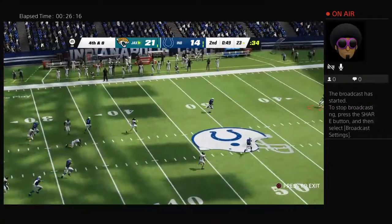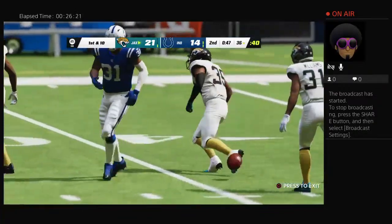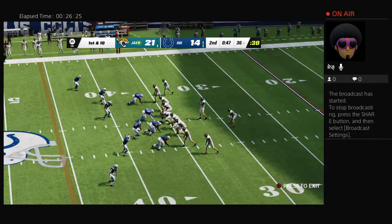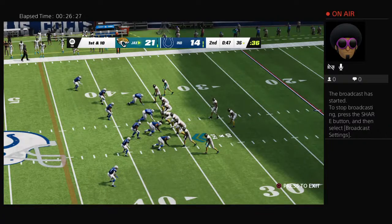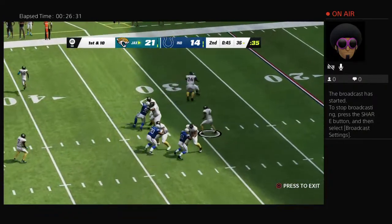Sanchez on to punt here as he sends this one away. And a fair catch taken back near about the 35, 36-yard line. 37 yards on the punt with no return. And they will take over 1st and 10. Jaguars come to the line to start their next drive.